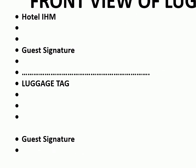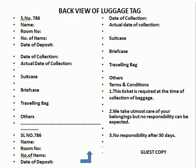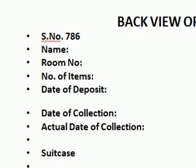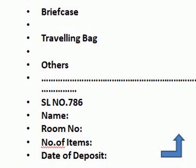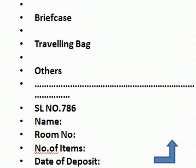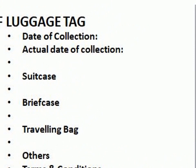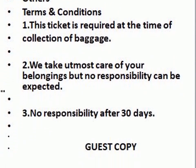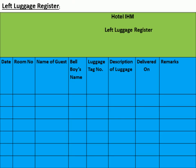Front view of luggage tag. Hotel IHM, guest signature. Luggage tag, guest signature. This is the back view of a luggage tag form. A sample of the pages in left luggage register.